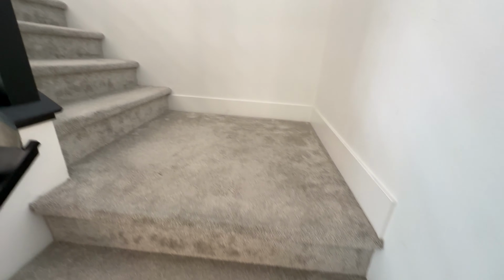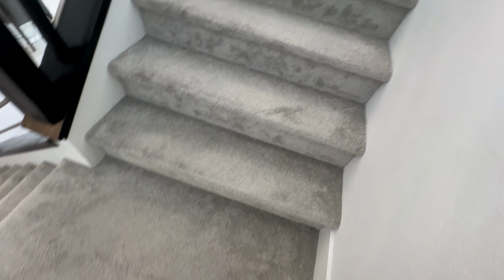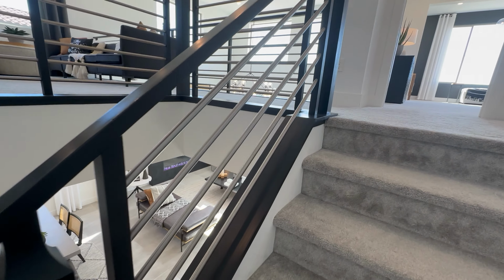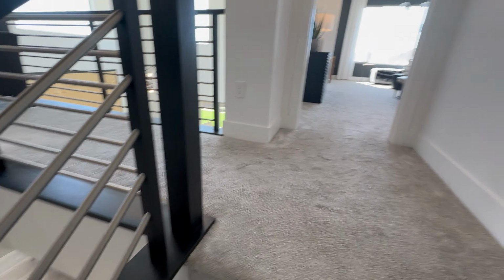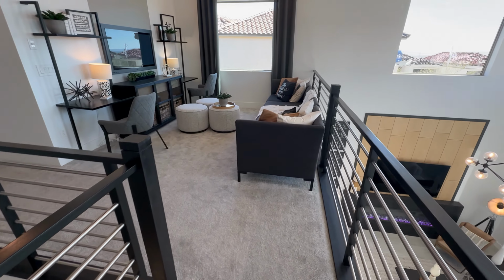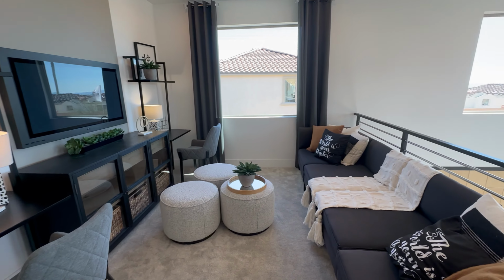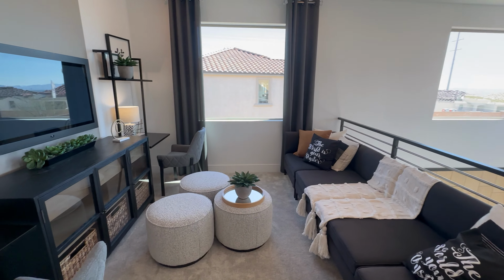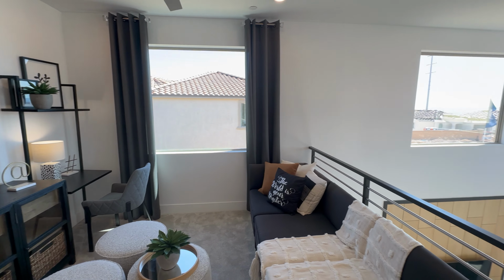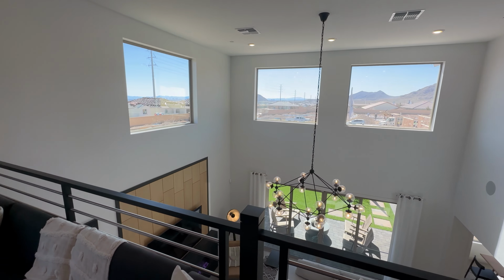Let's go check your second floor. Glad that they put the landing area here. Love the railings, but again, this is a model home, so this is an upgrade. This side is your loft area. This is extra space for entertaining. This is nice if you have kids. You can use this as a gaming room or a study room. Love that they put a lot of windows here. So bright during the day.